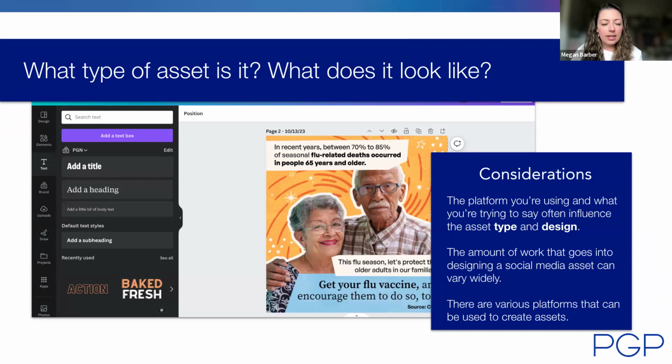And the answers to the questions here often influence both the type of asset you're making and the design of your asset. And the amount of work that goes into designing each social media asset can really be different according to the type of asset that we're talking about. So a 1-minute animated video, for example, could take someone months to finish, depending on the level of animation. While this example here, which is a static text-based asset, so this is, like we mentioned, a non-movement asset, this can be made in 5 minutes using design programs like Canva, or there's other things like Google Slides, Giphy, or Adobe Express.